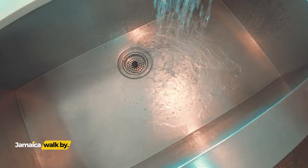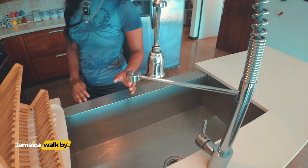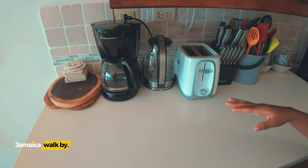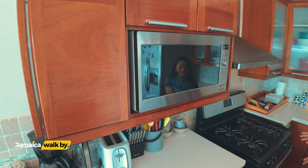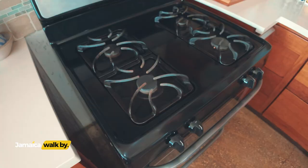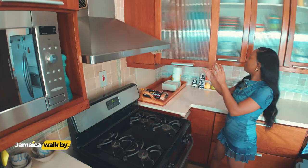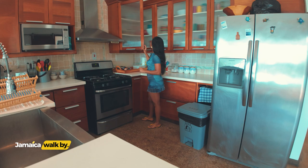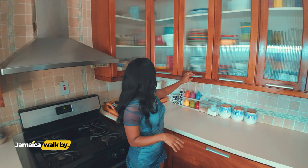So we have our full blasting water. We have a dish drainer here. We have coasters, a cutting board, an electric kettle, toaster, knives, all the utensils, a microwave, of course a stove, and an oven. And I can see that they have been so kind to provide certain condiments for us, like your little salt and seasonings. I see vegetable oil in there. So as I said, you come to prepare your meals, you just bring your stuff, bring the chicken and the rice, and you can prepare it.